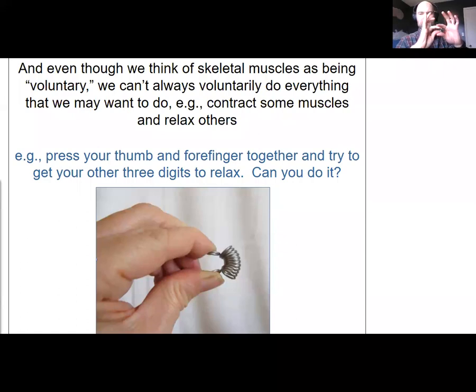But if I'm exerting any force here, these muscles are going to contract. That is because of the way these muscles are linked to move the different fingers, and you need to have certain muscles contracted to provide stabilization so that you can apply force between your pinky and your thumb. So even though these are voluntary muscles and we can move them as we like, there are limits to that. And this is one example of that.